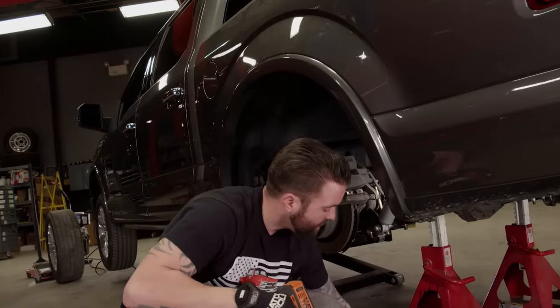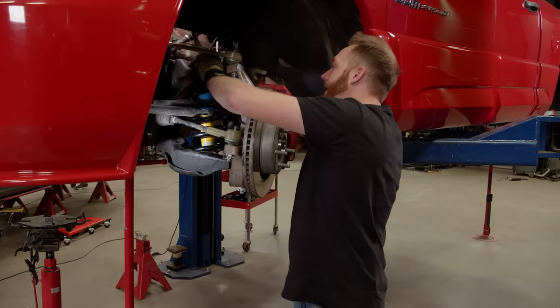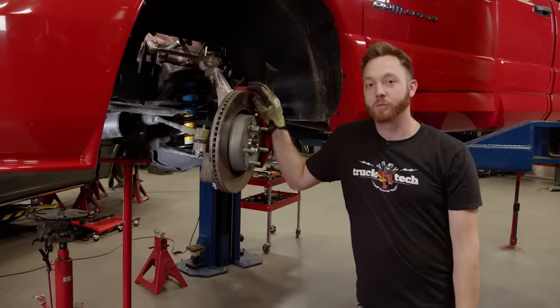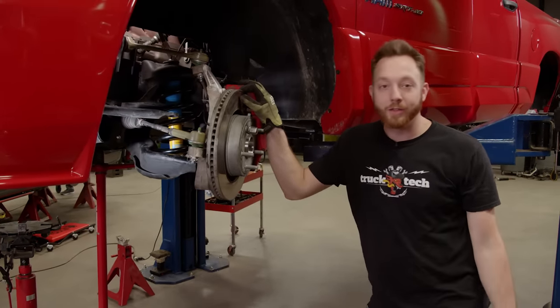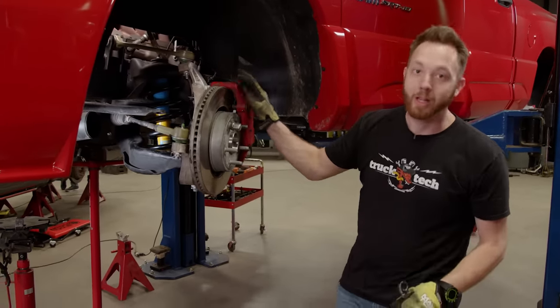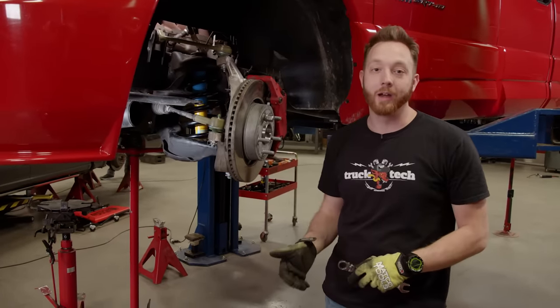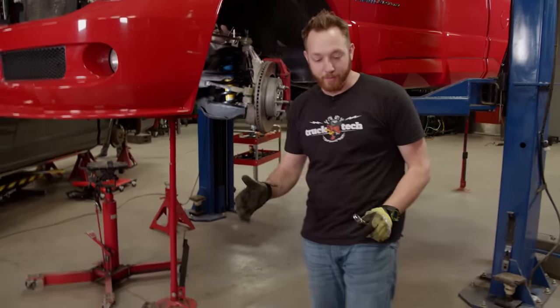Off to the front. While Austin was taking care of the rear end of the F-150, I went ahead and knocked out the driver's side front suspension of the SRT-10. And this bad boy has 70,000 miles on it and it's 15 years old. So I figured this would be the perfect opportunity to go ahead and rebuild some of the wear items in the front suspension. So I went to rockauto.com and picked up a few goodies.